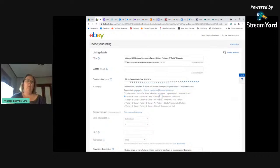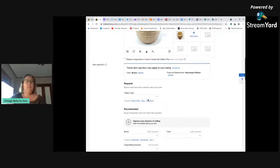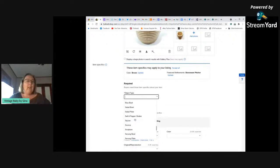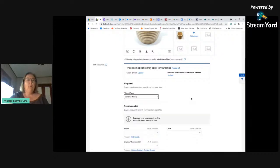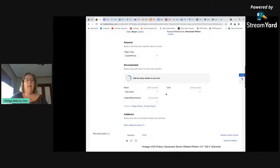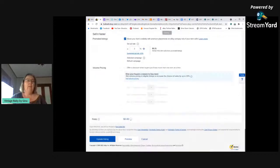That'll work. Now I wonder what type of new item specifications it will ask me. Object type. Pitcher. No picture. Really? You got to give me the option of a picture. Really? And this is where it gets frustrating. Okay, carafe, picture, unbranded. Now I got to redo all these. Brown. Vintage, original. Okay. Are we satisfied yet?